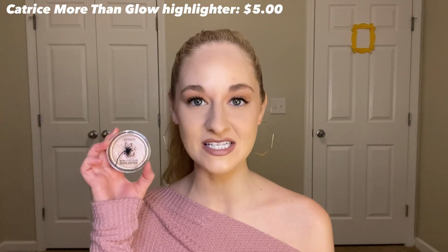I haven't even really tried a lot from Fenty Beauty that I was wowed by. I'm not against the brand, but this was just the only product I found from the brand that's like, wow, that is amazing. I love it. Another highlighter that actually did come out in 2021 is this Catrice More Than a Glow highlighter.